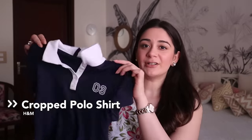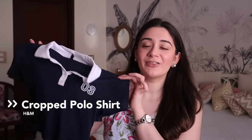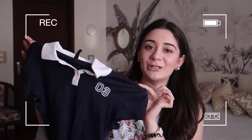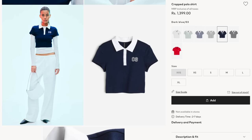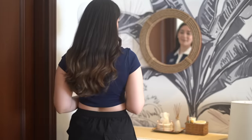And finally, I bought this little cropped top. When I got this home, I showed it to my nani. The first thing she said was, "Ye bachcho ke size ke kapde kyun laye?" But this actually fits me very well. This is the size small. This has a nice collar. It's perfect when you're going to any kind of sport. Not for the gym, but say if you're into golf or something, or if you're accompanying somebody, this is just something that looks very, very nice and sporty.